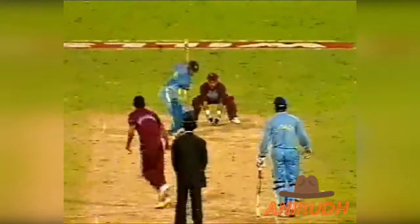Dan Raj to Campbell. And there he goes again. Was that gone all the way? Yes, it has. Six runs just to the onside of the wicket. What a tremendous blow. And listen to and look at the crowd. And that's his 50.